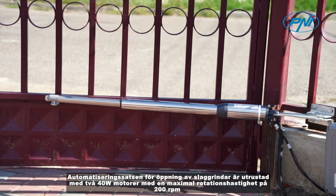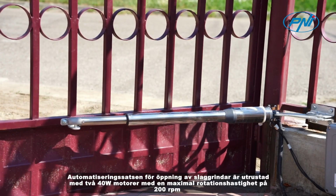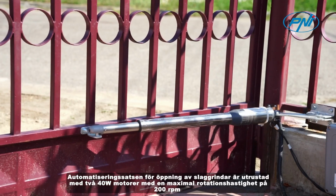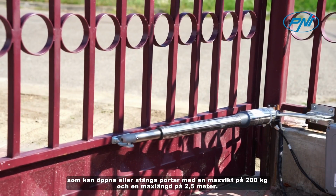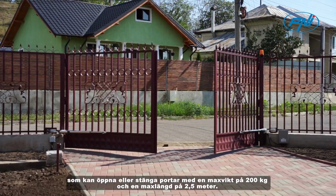The gate opening automation kit is equipped with two 40-watt motors with a maximum rotation speed of 200 revolutions per minute that can open or close gates with a maximum weight of 200 kilos and a maximum length of 2.5 meters.